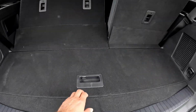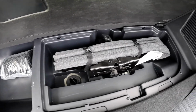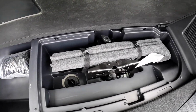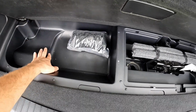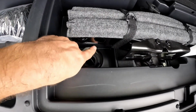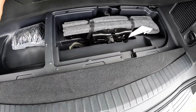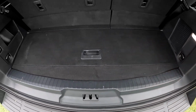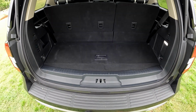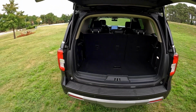There's also a little bit of hidden storage under your rear cargo floor, and that's where the jack and all the tire changing tools live. Ford even gives you a little cargo net you can use back there too if you want to. But a decent amount of space down there, and this little spot here is where you would lower the spare tire down. You even have some tie down points. The rear lift gate is of course power closed.